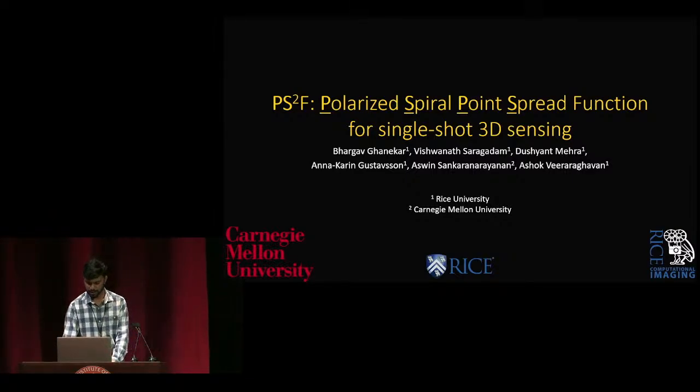Hello, everyone. Today, I'm here to talk about a single-shot 3D microscopy technique. This is based on a new PSF, the Polarized Spiral PSF, or PS2F in short. And this PSF has been engineered to best image linear structures.